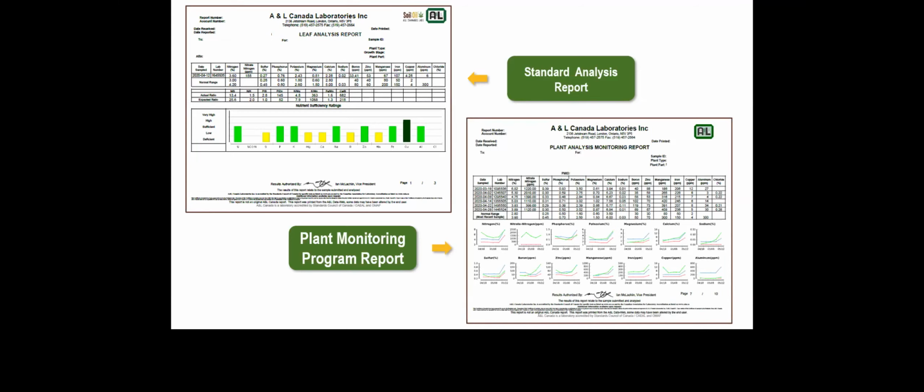So you may have sufficient levels, but the ratios are out of whack. And so you've got to be careful, because all these nutrients interact with each other within the plant and how they're utilized. So try to make sure that you have adequate levels, but also that the ratios of those nutrients in relation to other ones are in a balance as well.